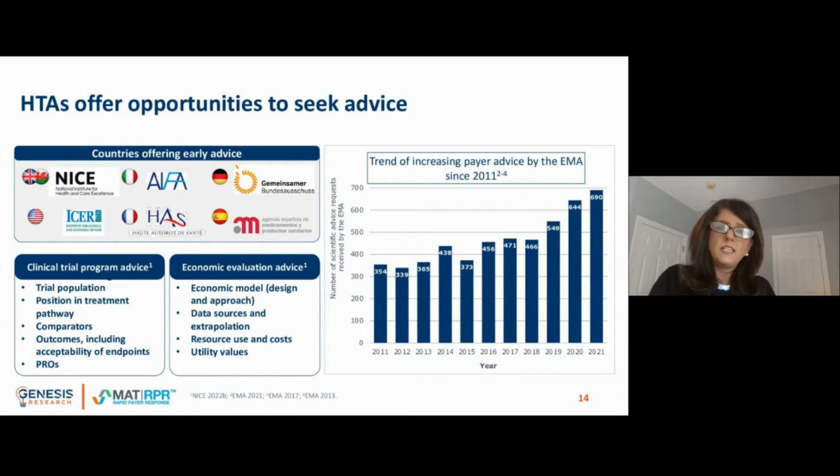So, when it comes to getting insights and feedback from regulatory agencies, they've always given life sciences companies opportunities to engage with them at various different gate stages of drug development. However, the HTAs now, in the last decade, have started to offer opportunities to seek advice as well. In Europe, sometimes the advice is in partnership with the regulatory agencies so that you have a joint scientific advice. And the advice in early stages of development potentially focuses on the trial program. The focus is to get feedback input on the population of interest, the place in therapy for the product which is being evaluated, the comparators which are most relevant, and the outcomes both from a clinical and patient outcomes perspective.